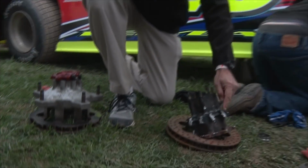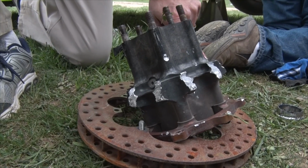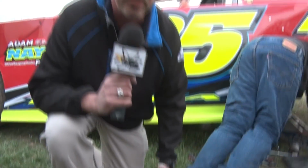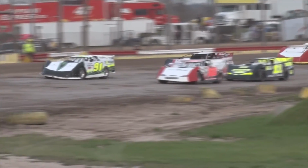Well, this is what happened to Greg Bellier's car during his heat race. This whole hub assembly busted. You can see where some of the points are sheared clean off here. Now, he went down pit road, borrowed a hub from Phil Potts, and borrowed some bearings from Charlie Sandercock. So the team is at work right now putting that new assembly together to get Greg out for tonight's feature. Let's hope he's able to fix that and get back out on the racetrack.